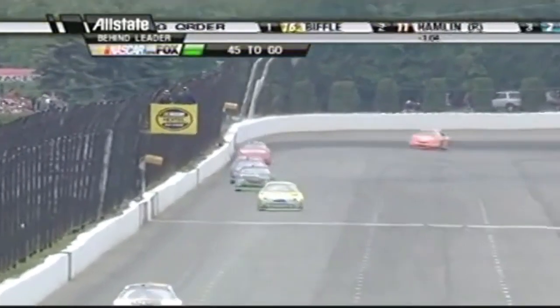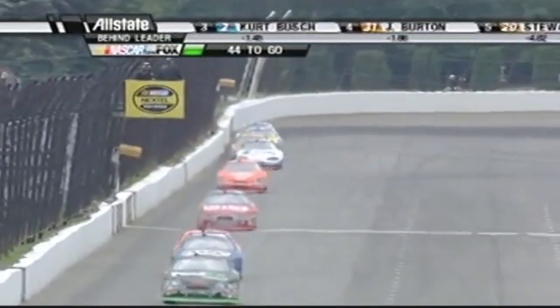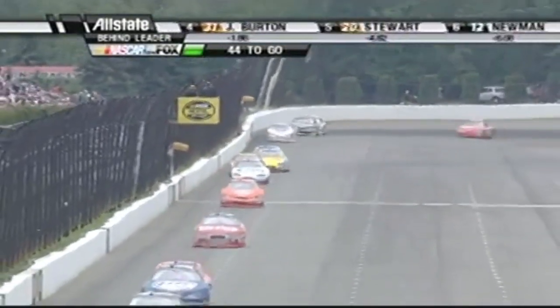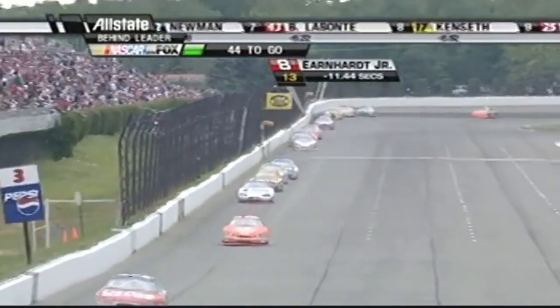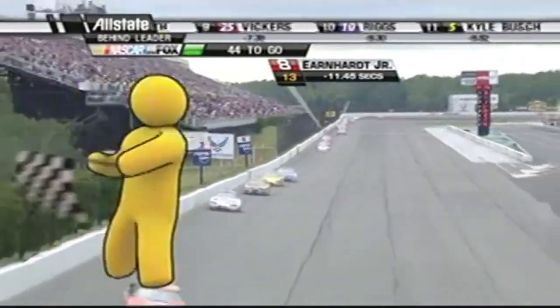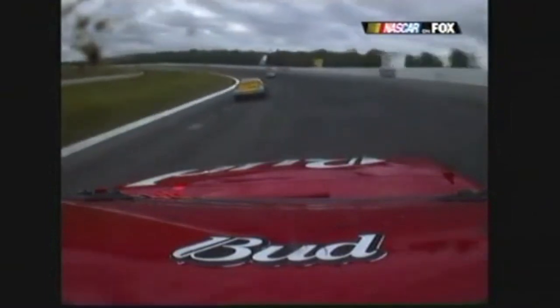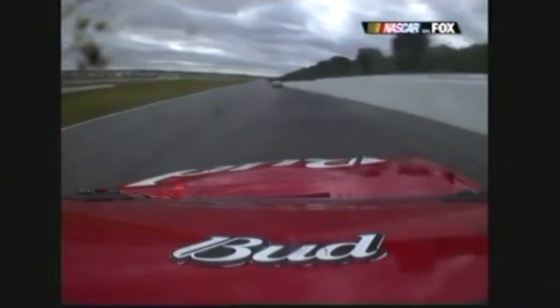Dale Earnhardt Jr. lost 5 spots in the length of the short chute here. He was passed by 4 lead lap cars and a lap car when we talked about his car getting way up the racetrack coming out of the tunnel turn. Here's another look at it from his onboard. And watch them scan past him.